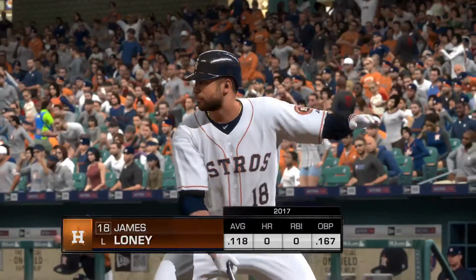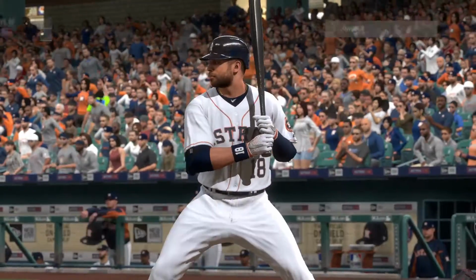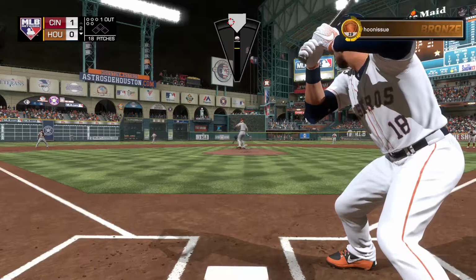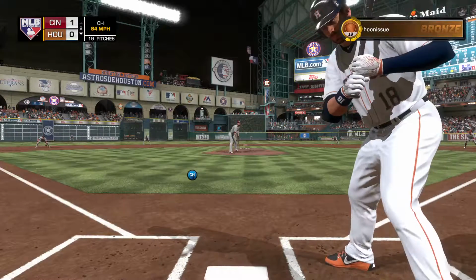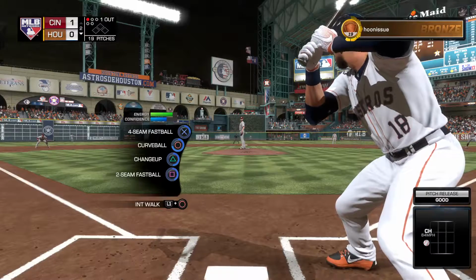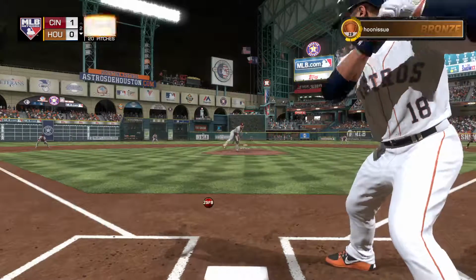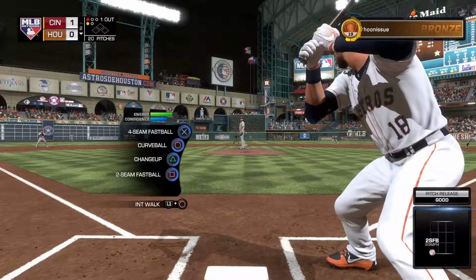Here's the first baseman, James Loney, and he's looking to get it going. Off to a bit of a slow start this year. He'll start him here with a changeup, but it's taken for ball 1. 1-0 count. Here it is. Looking at a fastball for a strike on the corner.